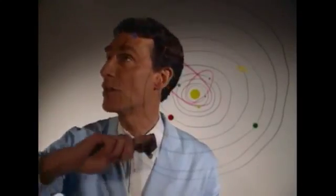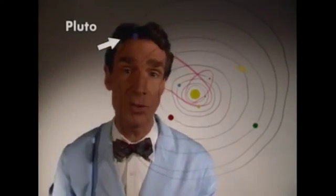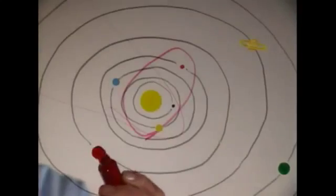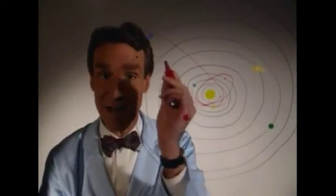Most of them start their journey way out here, way out beyond the orbit of Pluto. Now, different comets have different orbits, depending on where they come from and what they're made of. It might take one comet 76 years to go around the sun. Another comet 100 years, or 1,000 years, or tens of thousands of years. But all of these bodies, the planets, the meteorites, and the comets, are held in orbit by the pull of the sun's gravity. And all of their orbits are ellipses.